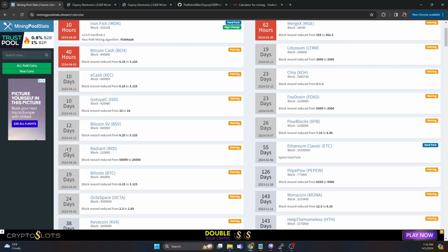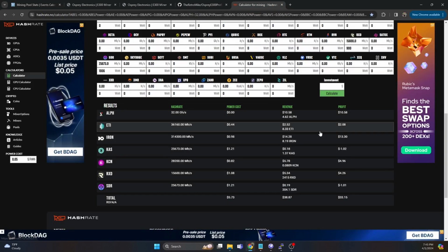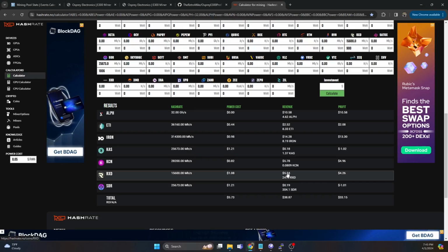The Radiant halving is in 17 days, so just over 2 weeks, and that block reward is going to get cut in half, obviously, but it's a big cut from 50,000 coins a block to 25,000. It's their first halving, so that's going to impact profitability a substantial amount, to the point where we can see that revenue is 534. It's going to drop down to like $2.15, around in that range. Plus a flood of hash rate, we could see Radiant almost go negative, potentially, in earnings with the bitstream. So this will be interesting to keep an eye on.